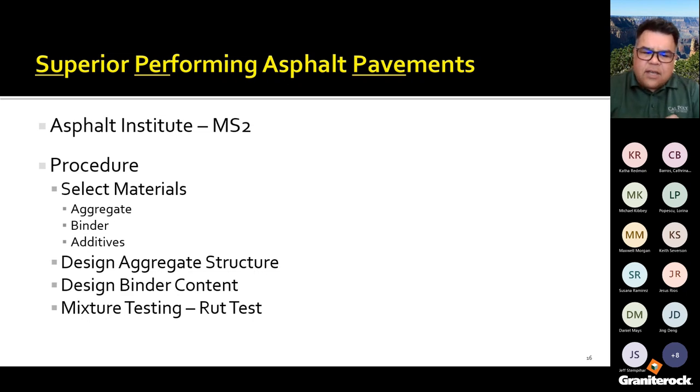Your aggregates, you're going to select based off of very specific aggregate properties like crush count. You'll see flat and elongated. You'll see aggregate angularity, which is crush count, but it's really about the shape of the aggregates that you'll be looking at. And then any other additives that you might incorporate into the mix.